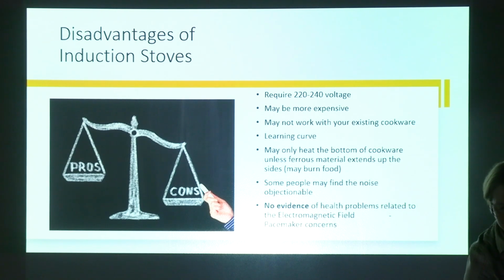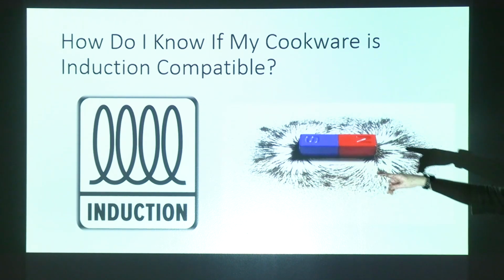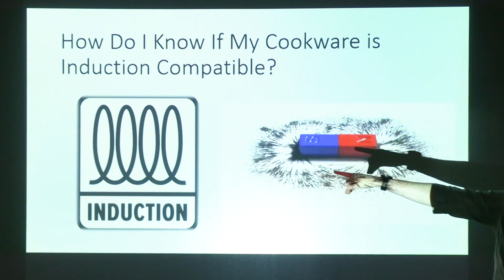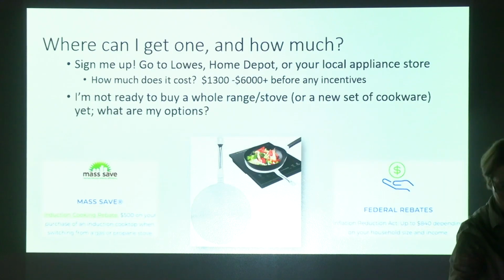So how do you know if your pan is compatible? Well, they make it easy on you. If it has one of those symbols on the bottom, it works. Or take a magnet. If your magnet sticks to the pan, and it should be nice and strong, not too weak, then it'll work. If your magnet does not stick to it or it's weak, you might need to replace your pan.